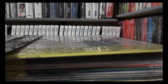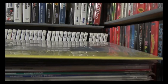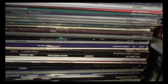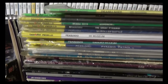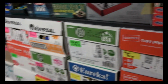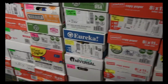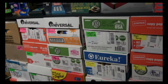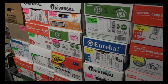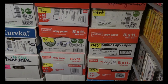Oh, hello, laser discs. Pretty cool. Hey, I do like the fact that he's organized the shelvings and stacked them up really nice and neatly. You know, all the Wii games there, and we saw all the other cartridge games. My gosh, look, all them games now are in them boxes, so they're not being displayed. So what we see on the shelves is pretty much only half of what he's actually got.